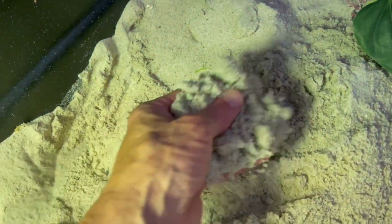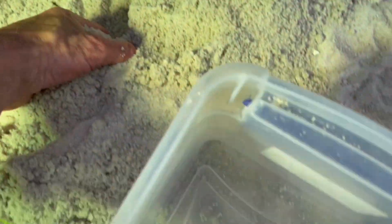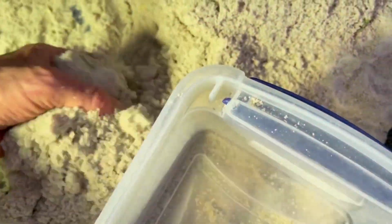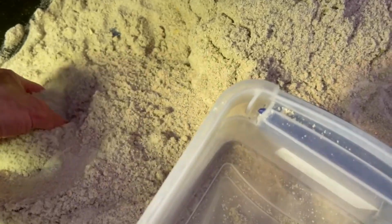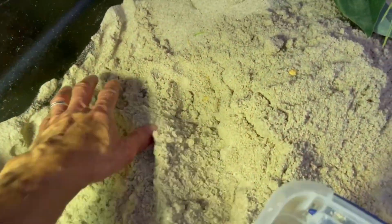I found like 3 eggs the other day, but they were looking pretty pathetic. They weren't really good looking eggs. These 3 look really nice. I have to imagine she's going to have more than 3 eggs, but who knows? Maybe they're doing them in little segments. This is where I started digging before. The problem with these turtles is they'll dig, and you never know where you're going to find these things. So you've got to be like an archaeologist here almost.